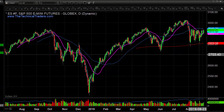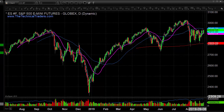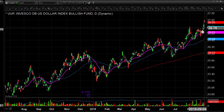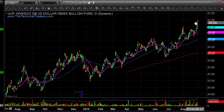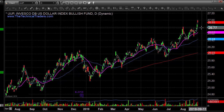Let's take a look at the dollar index. The dollar index is trading down about 0.4% this morning. If we pull up the UUP ETF, you can't see today's price action, but more or less the dollar gapped high yesterday, started to sell down, and today it is trading much lower, down around this 26.75 area. So it's down fairly significantly.